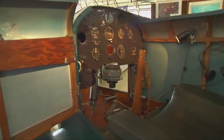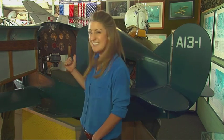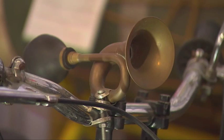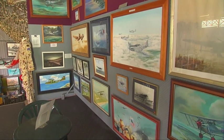Check out this link trainer. This was one of the earliest forms of flight simulators used during World War II all the way through to the 60s. Can you imagine learning to navigate a plane by this? There's a lot more than just planes at the museum. Paintings done by our servicemen and women and aircraft buffs line the gallery wall.